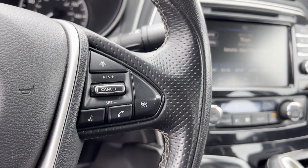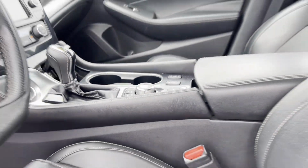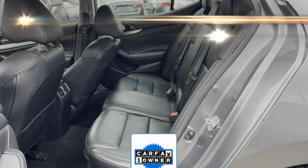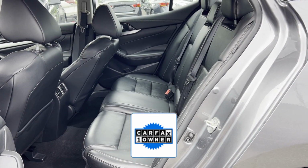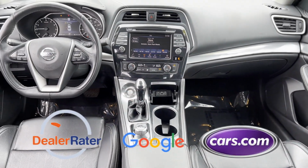driver seat, power passenger seat, pass-through rear seat, Bluetooth, brake assist, keyless start. As a Carfax One Owner vehicle, enjoy extra advantages such as having less normal wear and tear. This is a top-rated dealer.